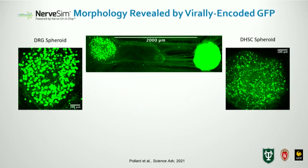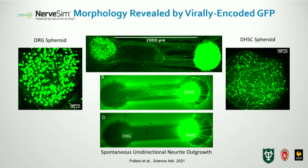And I'll quickly go through some of this just because this is really fun research, and this was a phenomenal phenomenon that we saw. We know the dorsal root ganglia alone, when they extend their axons down, and then the dorsal horn alone extended axons down in the opposite direction.